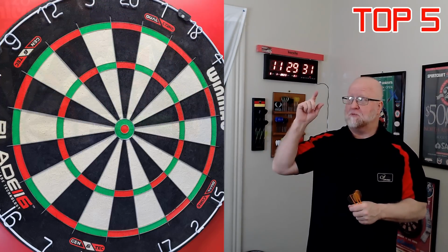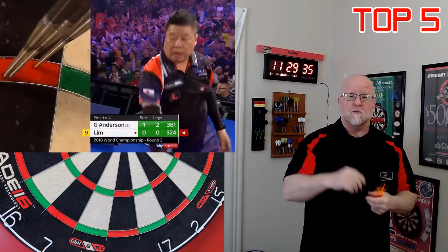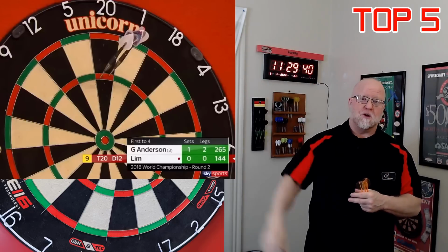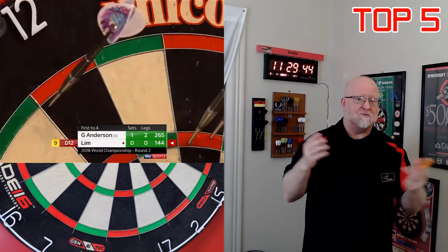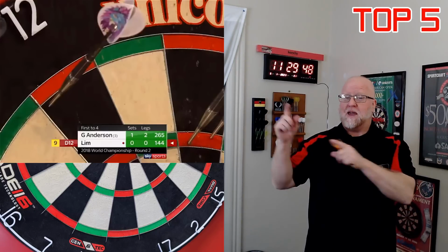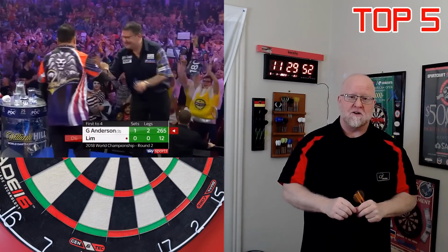So Paul opened up with 177, followed up with a 180 to leave 144, and then treble 20, double 12. He missed low by what? I mean, look at that, probably 3 or 4 millimeters low. In my opinion, had that double 12 gone in, that would have been the greatest 9-darter of all times.